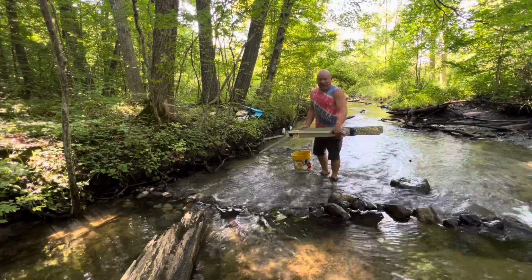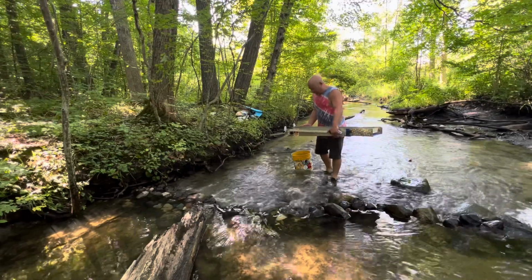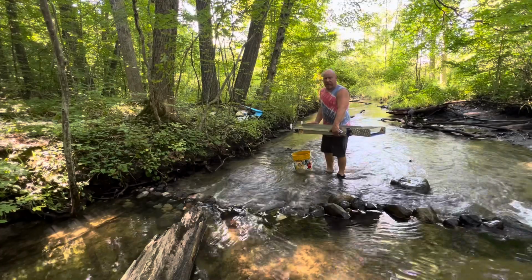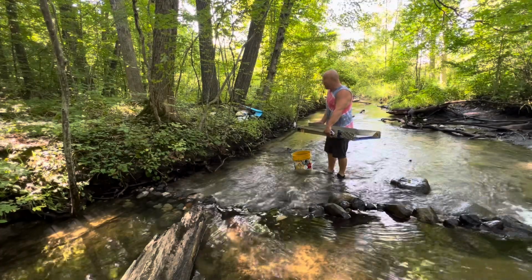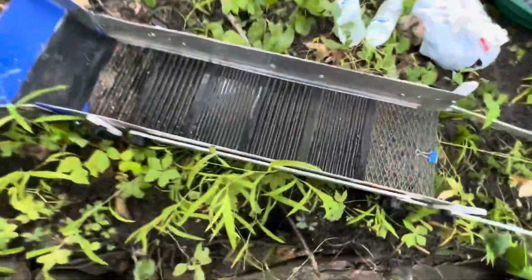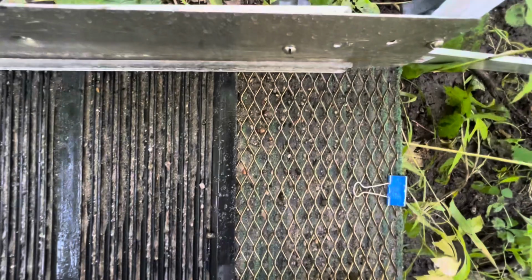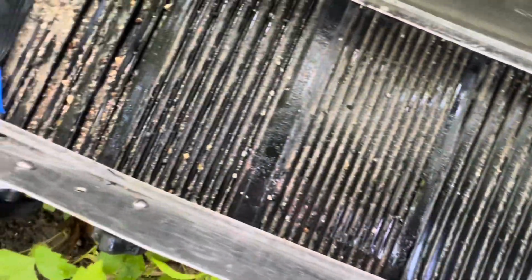You don't have to take the classifier out to dump it or to stop it. You just get the flow off into the bucket and then hit the bank. So we're there. Okay. You can see it is just even the carpet. It's pretty black. It's a lot of black sands.